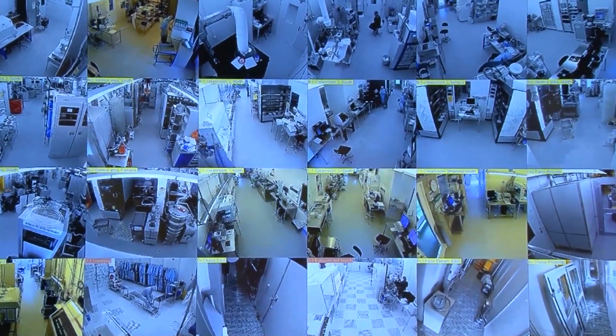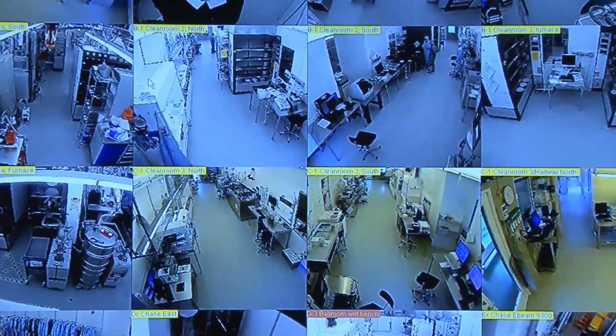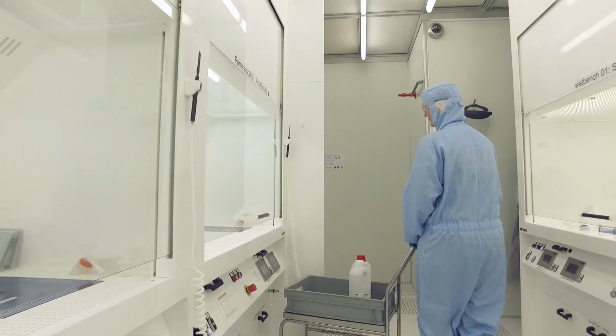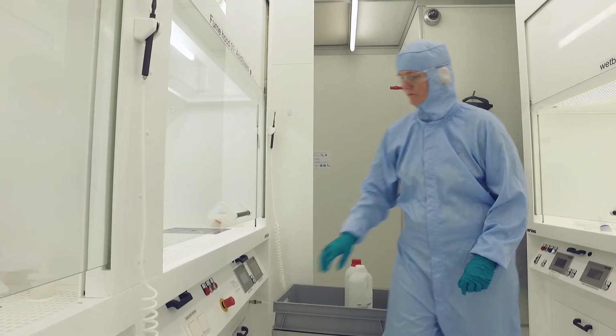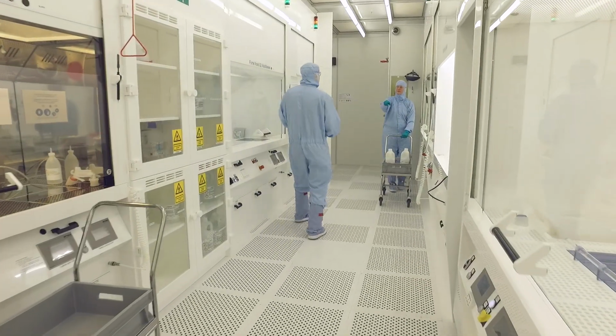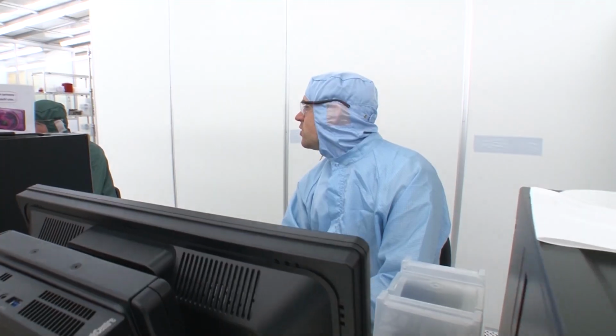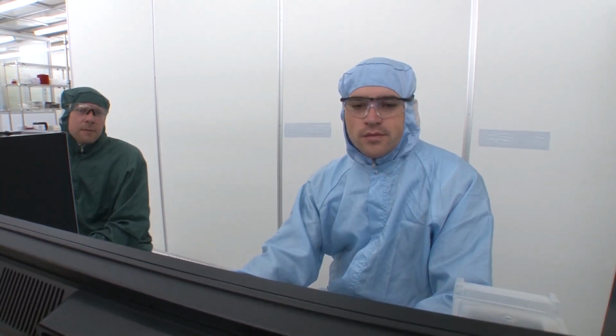Nanolab has a high level of safety. The clean room must be a safe place to work in, but we need your help. So if you notice anything unusual, such as a spill, a different smell, or incorrect behavior, please act on it. If you're unsure, contact a Nanolab employee.